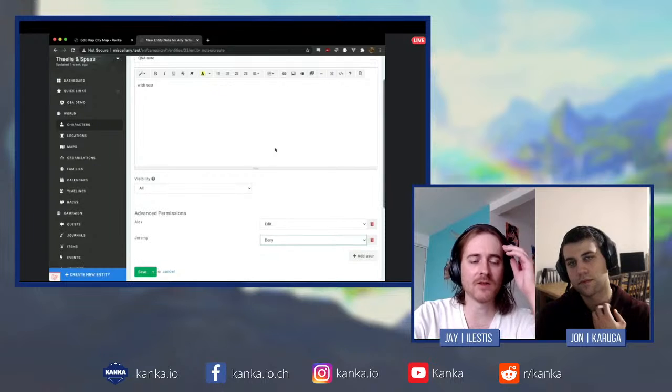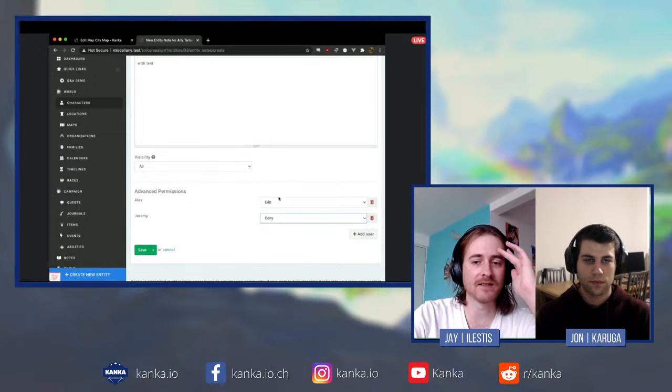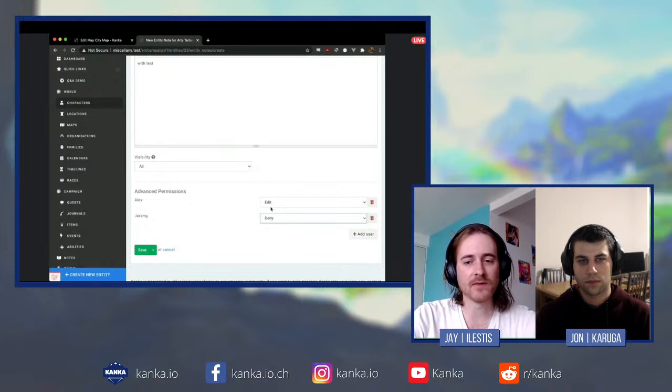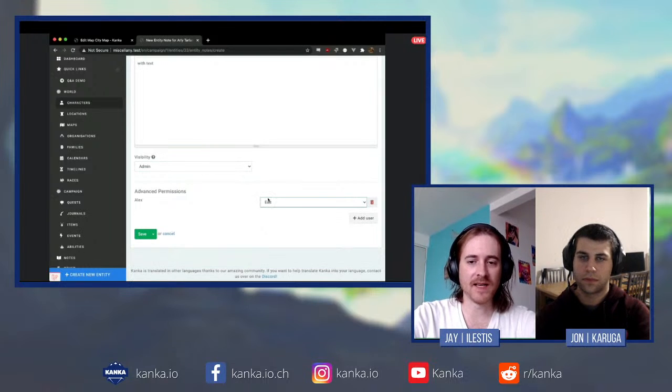You can see entity notes if you can see an entity, but if you want to allow just a user to edit an entity note without having given that user edit on the entity, you can now do it this way. You can also specifically hide an entity note from other admins if you don't want to use the self and admin thing. And for example, if you want your user to see an entity note, I could set it as admin visibility only, and then specifically say Alex, which is a standard user, is able to just view.